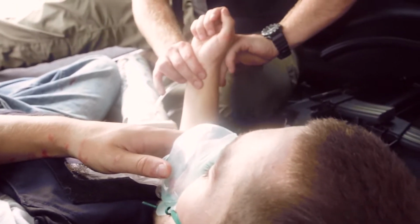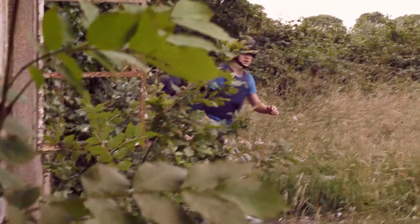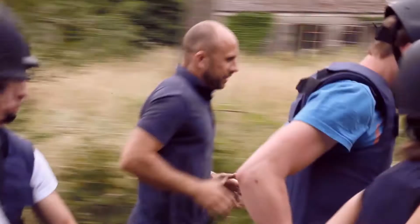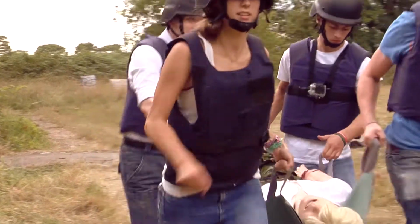Trying to get injured people back to a hospital, I think that's probably the worst experience, because you know that you've done all you can, and now the problem is the transport and getting them back. And sometimes that transport just takes too long to get to you, and you know that the casualty probably isn't going to survive, or may be worse because of that.